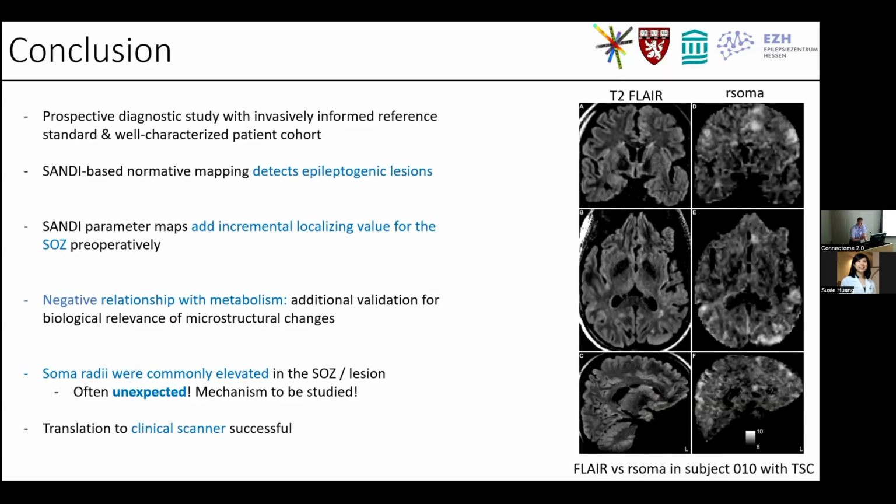And just on the right side, you see a nice patient with tuberous sclerosis. Each of these lesions is a cortical dysplasia-like lesion of which we know histologically that they have large soma radii. And this is nicely reflected in this R-soma map right here as compared to the FLAIR image.